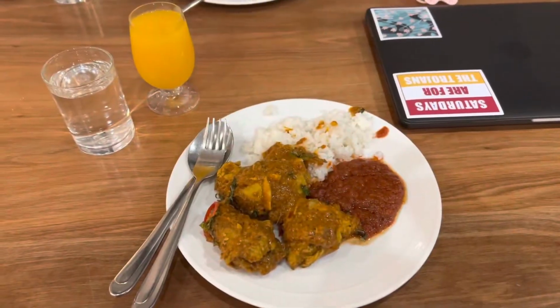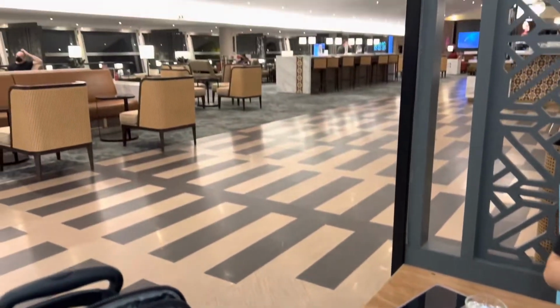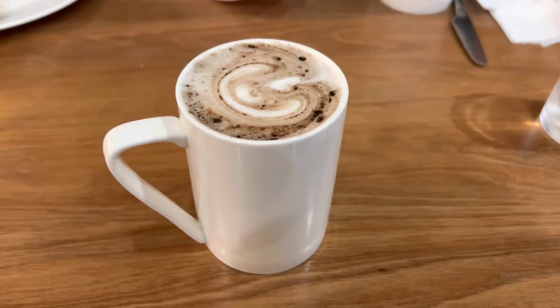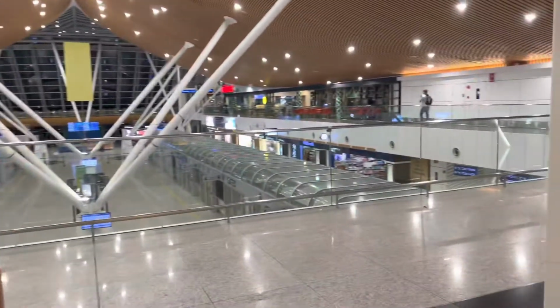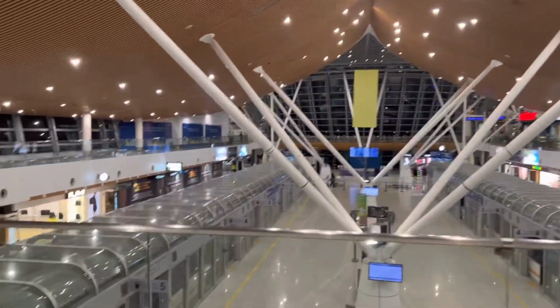And here you can see what I got. And I will say the sambal curry, the chicken rendang, and the rice were pretty dang good, and I really enjoyed my meal. And of course, a cup of hot Milo. After our short and sweet stay at the Malaysia Airlines Golden Lounge, it is time for us to head over to our gate.